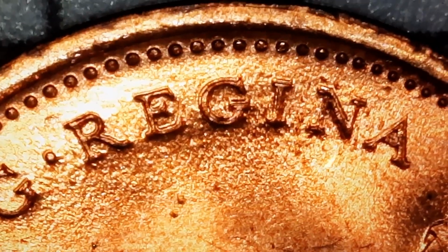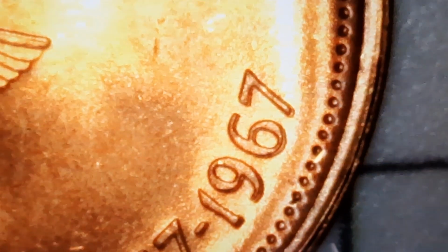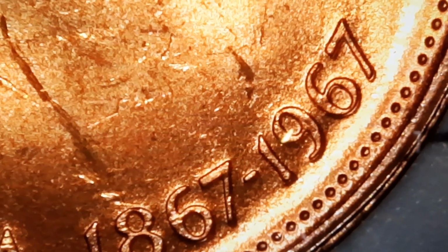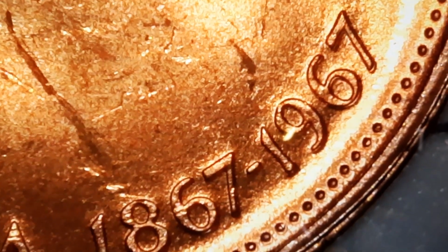Same roll, and I just had a couple that didn't have any doubling, but we found another one where we can see it on the legend. And again, that same kind of doubling on the numbers on the reverse as well. I've got coin 41 from that roll under the scope, and we just keep finding more. You can see it really on the 6 and the 7 there.